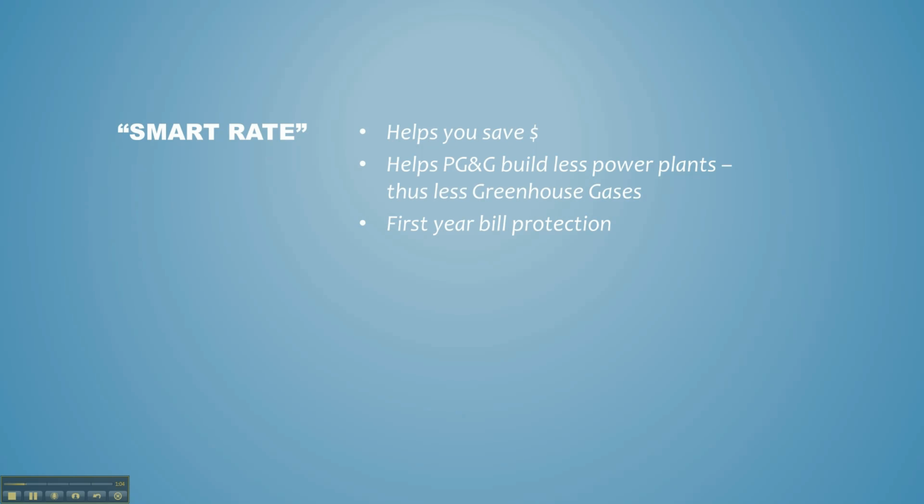What they will do is that at the end of the Smart Rate program, they will calculate how much you spent with Smart Rate and how much you would have spent on the normal. And if your normal was less, they will refund you the difference on your next bill. But in most cases, you should end up saving money. Note that if you extend the Smart Rate program into the second year, if you don't cancel it and return to the normal program, then you will not have bill protection the second year around.